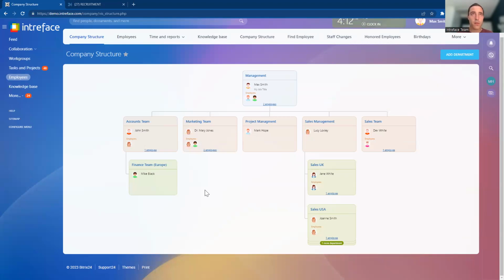Again, we could use this for setting permissions inside the CRM system. So determining what data different departments, say from the sales UK team, may only want to access certain information compared to the sales USA team. So using this structure, it's very important that you have this set up correctly. So a lot of people and businesses that we see using Bitrix, they don't know the importance of setting up this company structure correctly. So it's very important that we get that set up accurately across the system.